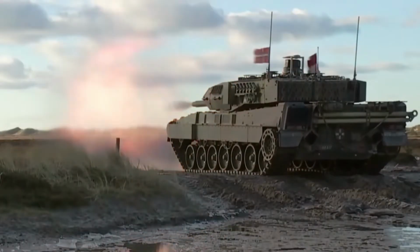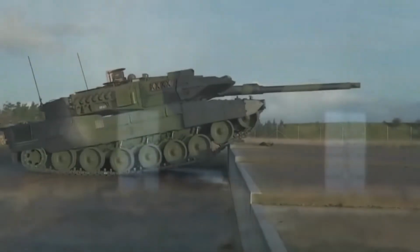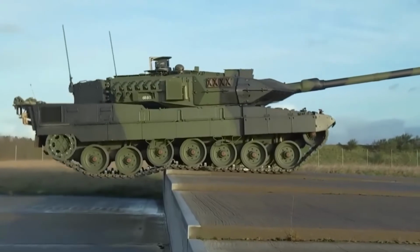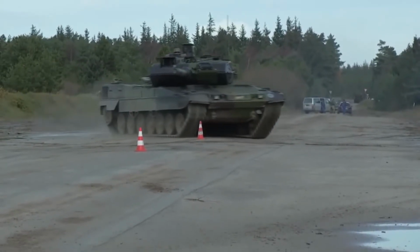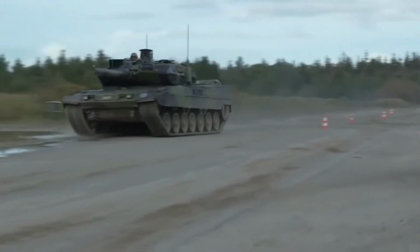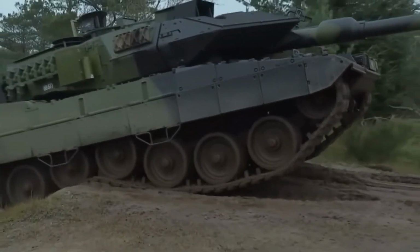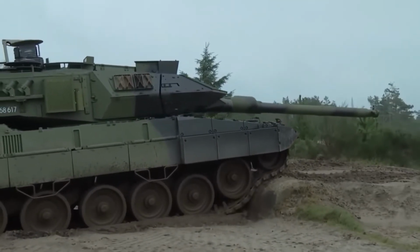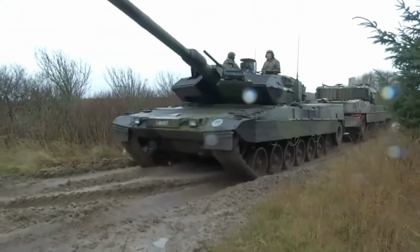This MBT is powered by a proven multi-fuel diesel engine, developing 1,500 horsepower. Despite increase in weight, vehicle has increased mobility due to improved suspension components. Cross-country performance is similar to other Leopard 2 series tanks. German Army ordered a first batch of 20 Leopard 2A7 MBTs, upgraded from Leopard 2A6. Deliveries commenced in 2014. German Army plans to upgrade 50 to 150 tanks to the 2A7 standard. Qatar ordered 62 of these MBTs and Saudi Arabia more than 200.